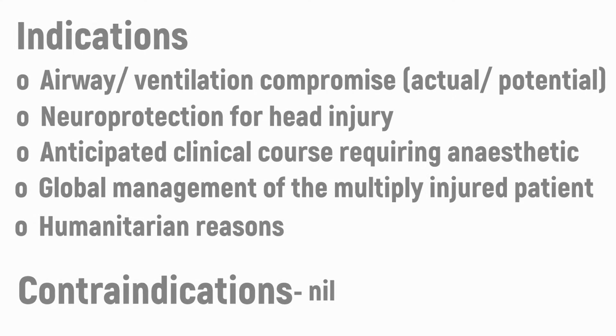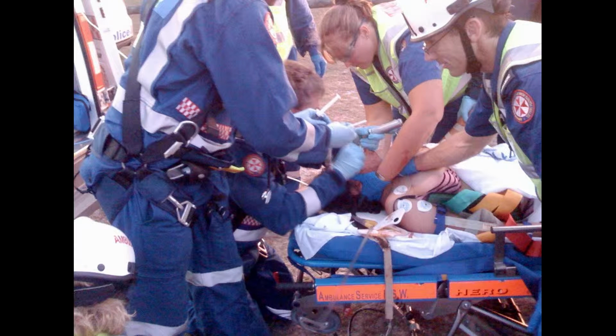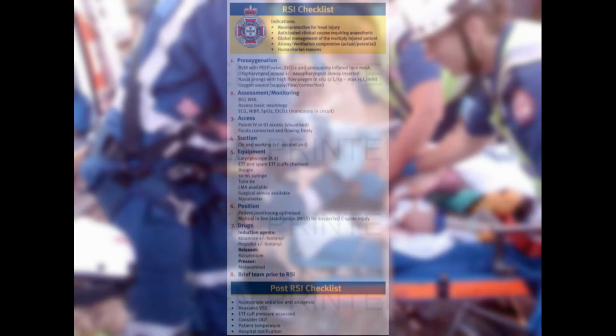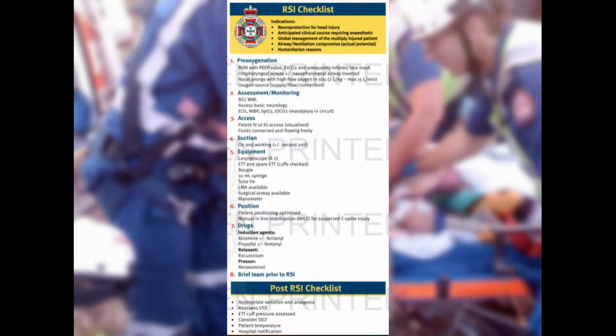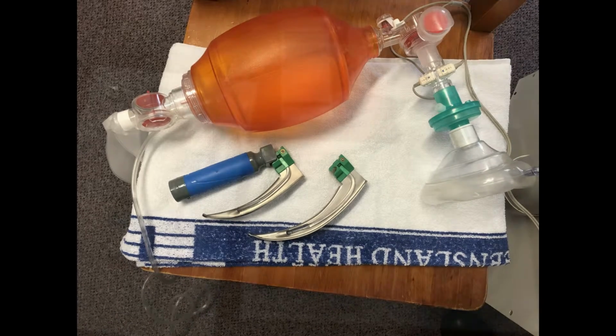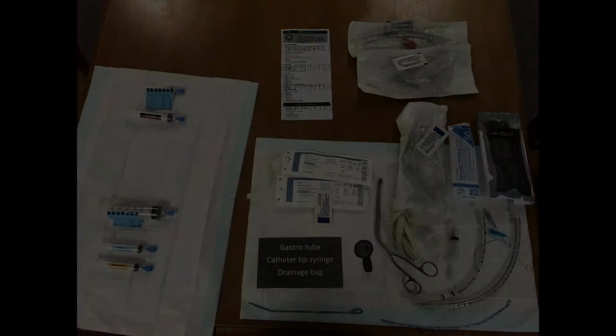Intubation pre-hospitally is often amid a chaotic or stressful environment, and a calm decision-making process is required. A structured, stepwise approach is needed to ensure no key steps are missed in the preparation and planning of the intubation. To do this, RSI checklists are often utilised. It is crucial that all of the equipment required for intubation, as well as those needed in managing a failed or difficult airway, is readily available and within easy reach of the airway assistant.